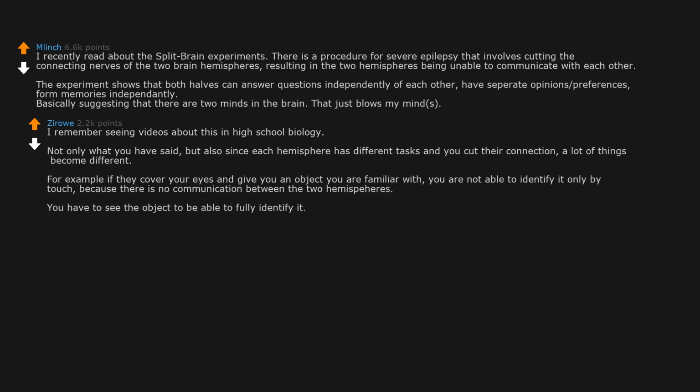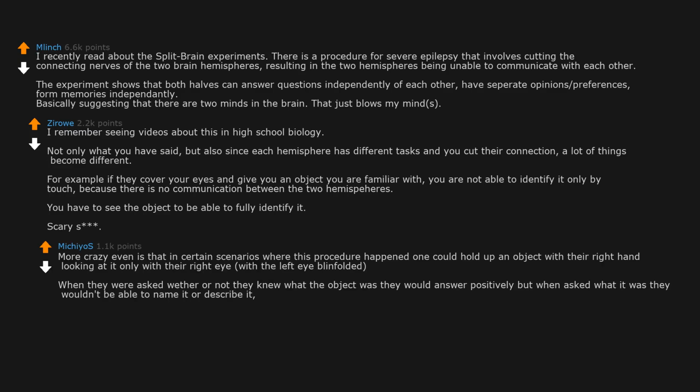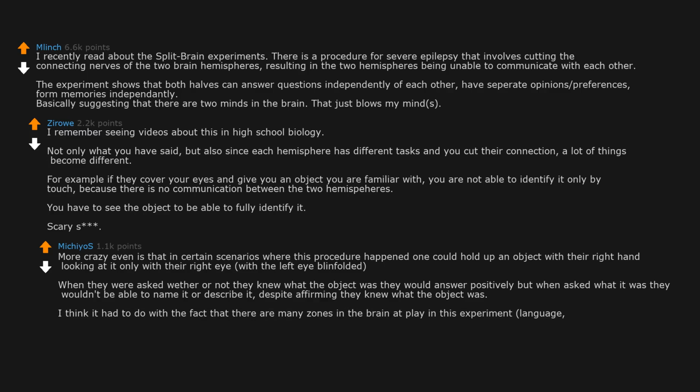You have to see the object to be able to fully identify it. Scary, yes. More crazy even is that in certain scenarios where this procedure happened, one could hold up an object with their right hand looking at it only with their right eye, with the left eye blindfolded. When they were asked whether or not they knew what the object was, they would answer positively, but when asked what it was, they wouldn't be able to name it or describe it, despite affirming they knew what the object was. I think it had to do with the fact that there are many zones in the brain at play in this experiment: language, memory, visual perception, touch, that are unable to communicate correctly with each other.